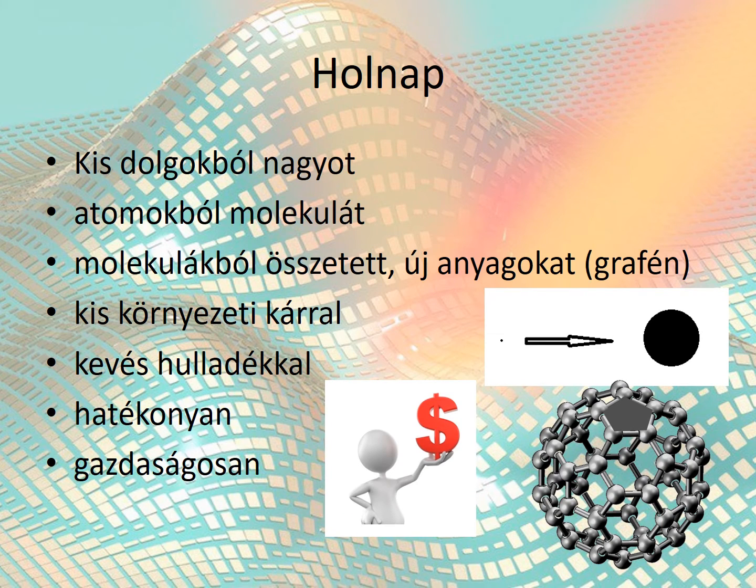Near future: from small things to big, from atoms to molecules. New materials, for instance graphene, are created from molecules. Less chipping, so less environment damage. Economical and effective.